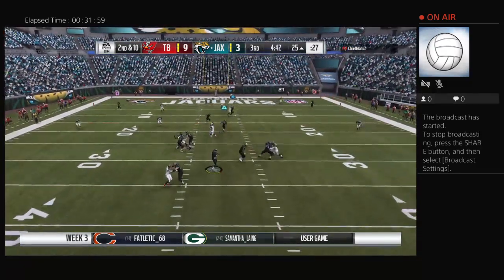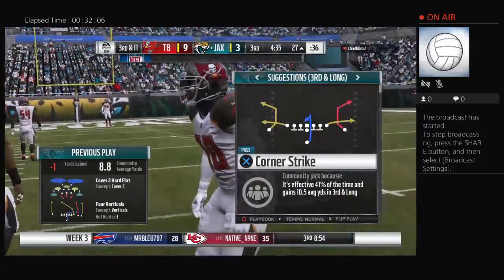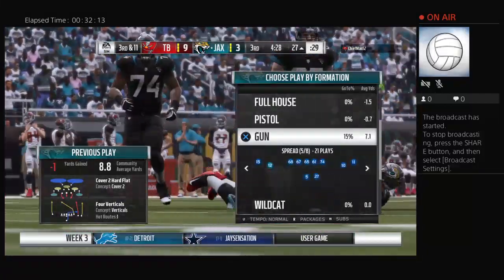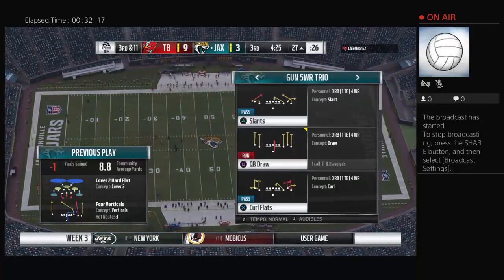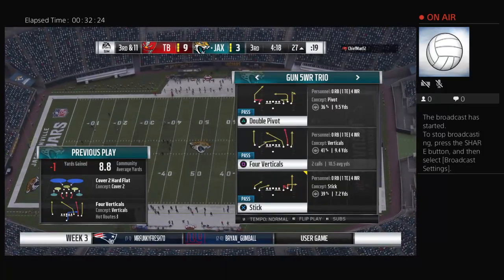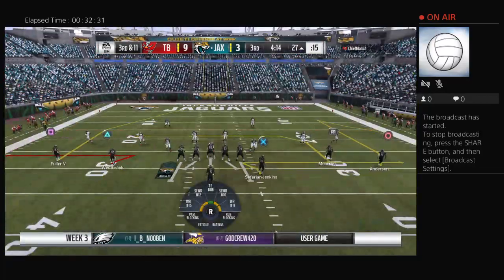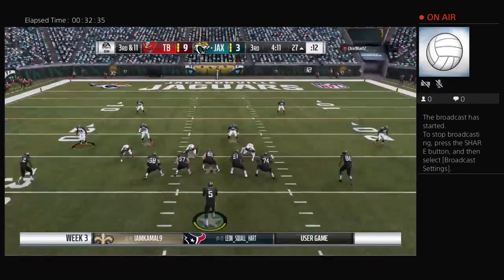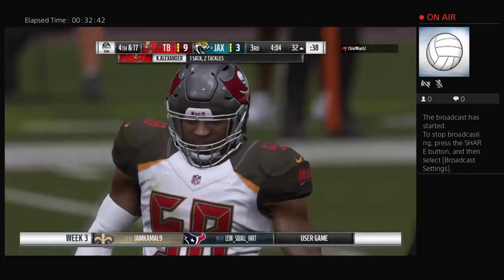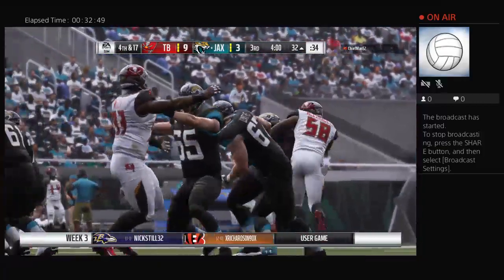Bortles again here on 2nd and 10. And he can't find a receiver, and he's brought down. Jason Pierre-Paul able to collapse the pocket and drop him for a loss of a yard. Following the sack, 3rd and long for Bortles and the Jags. Working from the gun, it's Bortles. Under pressure again, and down he goes again. Quan Alexander in there to drop him, and back-to-back sacks now bring up 4th and long.